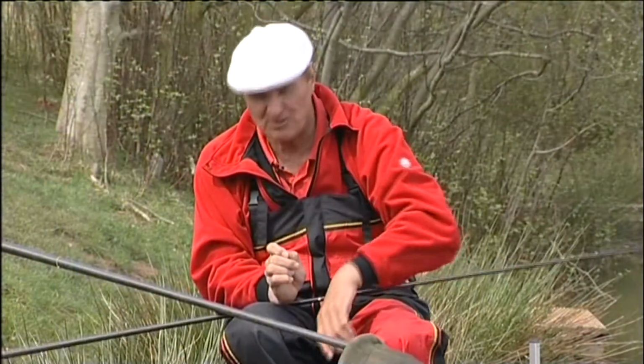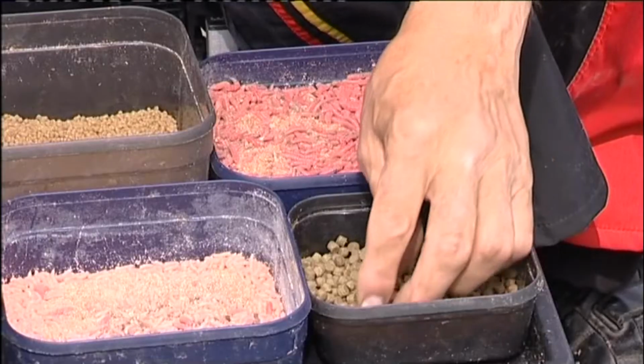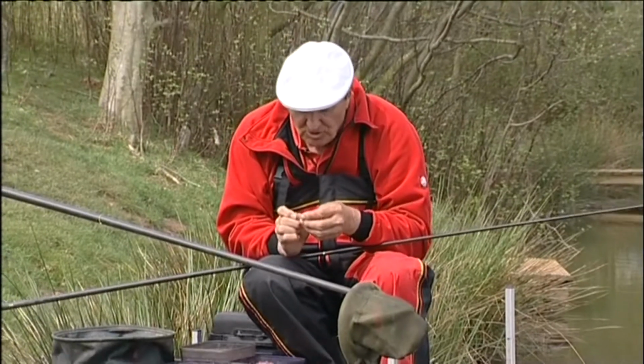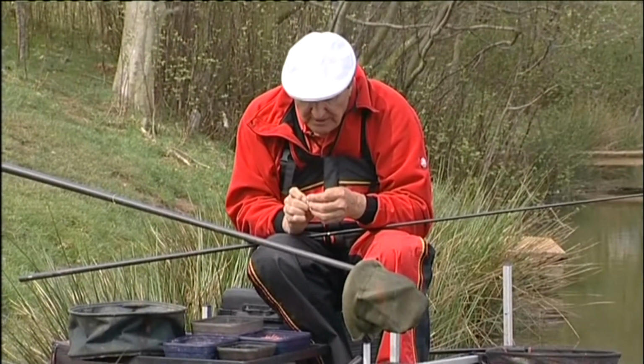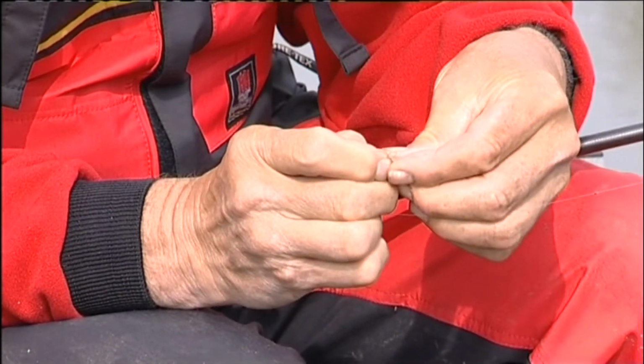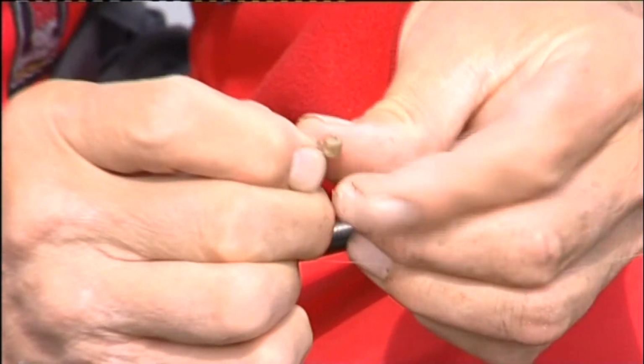Let's try that again. It worked, the pellet, so another one on the hook. Just show you how to put these on. I like to put my hook from the flat end of the pellet there. Just try to show it to you there.